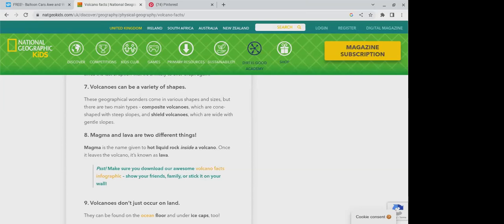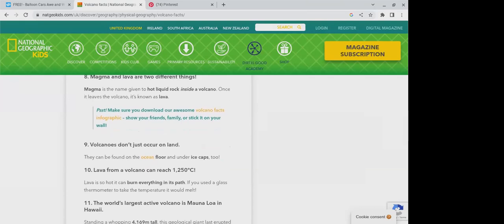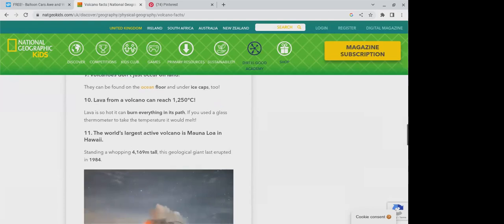Interesting. Magma and lava are two different things. Magma is the name given to hot liquid rock inside a volcano. Once it leaves the volcano, it's known as lava. That's interesting. Number nine, volcanoes don't just occur on land. They can be found on the ocean floor and under ice caps too. Well, that's an interesting fact.